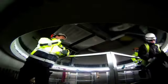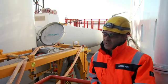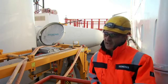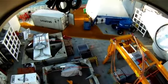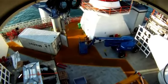Siemens' involvement in the Sheringham Shoal project is to install the 3.6 megawatt turbines that they've sold to the customer. The installation process involves around 16 to 18 people on the vessel. We have 2 installation teams made up of 1 foreman and 7 technicians on a 12-hour rotating shift pattern. To install a turbine, the installation process normally takes around 24 hours. We can normally, from start to finish, put the turbine up within 2 shifts.